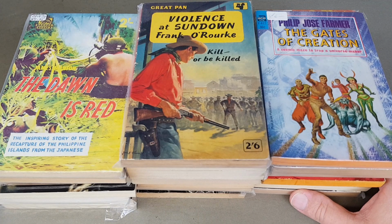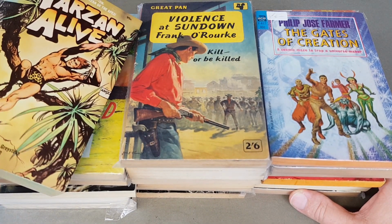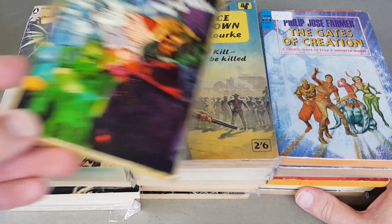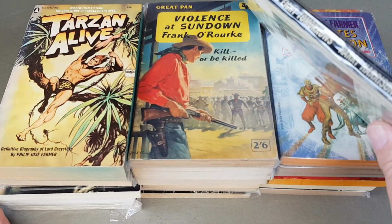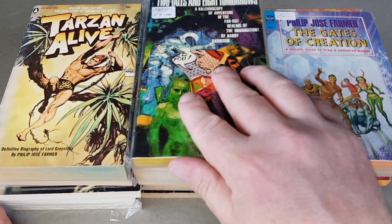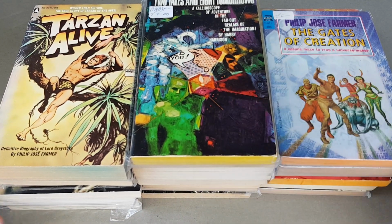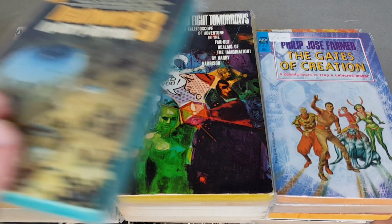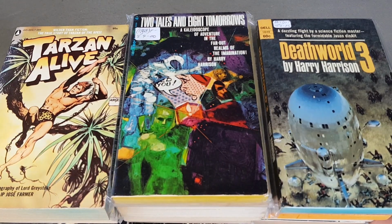Philip José Farmer. This is really good. Looking forward to this. This is Philip José Farmer's take on Tarzan. Really nice Bantam by Harry Harrison. One of the ones Bob pointed out to me, one of these Harry Harrisons that I picked up was actually signed, which is super cool. As I said, I prefer the American ones to the British Harry Harrisons.